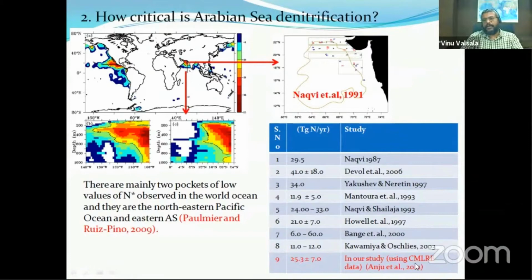Say, for example, in the recent estimate, we tried this again with the 2009 or 2010 observations from CMLRE. We also came up with not much confidence, a large uncertainty of plus or minus 7 around a mean of 25 teragram denitrification estimate. So this has to be given more thrust in the Indian Ocean. The community is asked to come forward and do much more analysis to assess the basin-wide status, especially with the growing size of the oxygen minimum zone of this particular basin, which is very important, I would say.